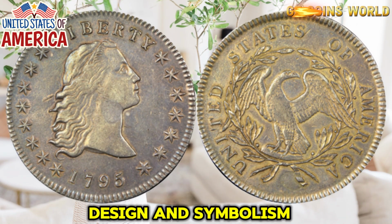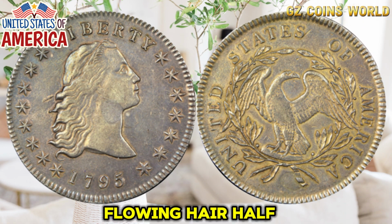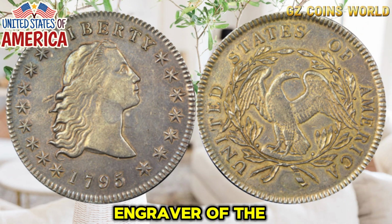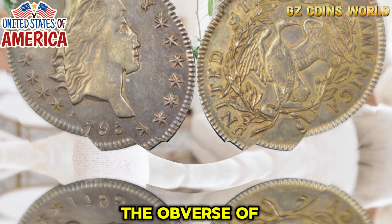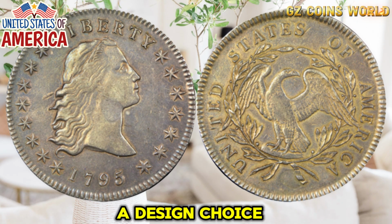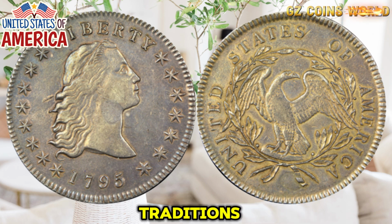Chapter number 2: Design and Symbolism. The flowing hair motif. The 1795 flowing hair half dime was designed by Robert Scott, the first chief engraver of the United States Mint. The obverse of the coin features a right-facing bust of Liberty with flowing hair, a design choice that symbolized freedom and the nation's break from monarchical traditions.